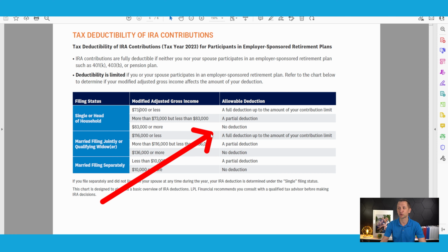Now, what does that mean? A full deduction is what I was just talking about, making that backdoor Roth. That is a non-deductible contribution. In this case, it would be a deductible contribution. So that would reduce your taxable income. That is the way to think of it.